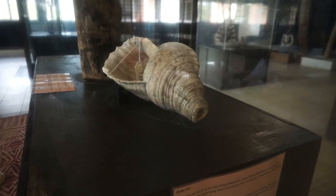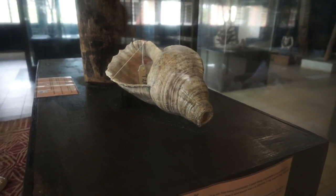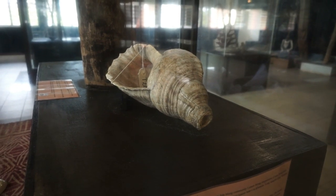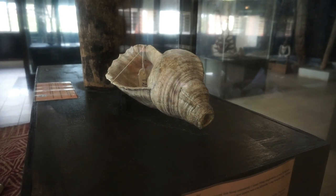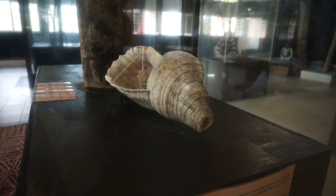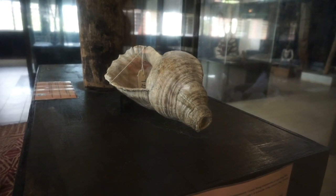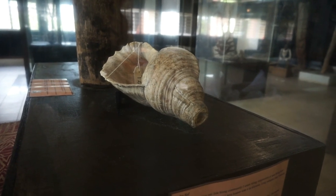And here's another shell over here, which is much, much bigger. When blown, according to the sign here, it could be heard from a couple of kilometers away. And it was used to invite people to meetings. And the sign here says that this shell could also be used as a form of money, currency, in some of the islands.